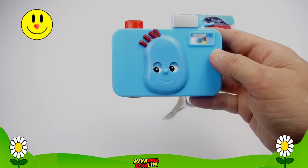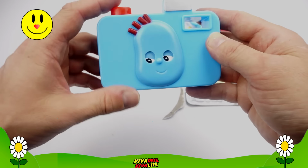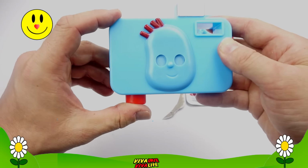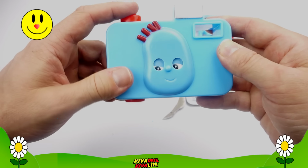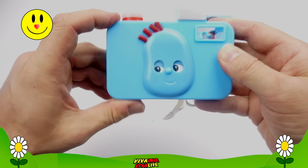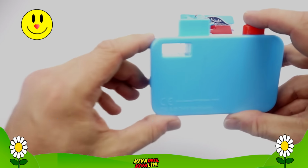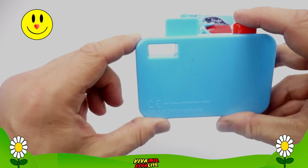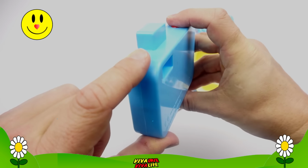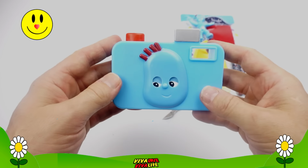It's an Iggle Piggle camera. Look at Iggle Piggle on the front there, look. Wow. Hey, look, if you press a button, his eyes close, open, close, open. Hey, that's fun, isn't it? And you can look through there and pretend to take a picture. I'll pretend to take a picture of you, Tyrone. Here we go. Smile. Yeah, that's cool. That's good fun.